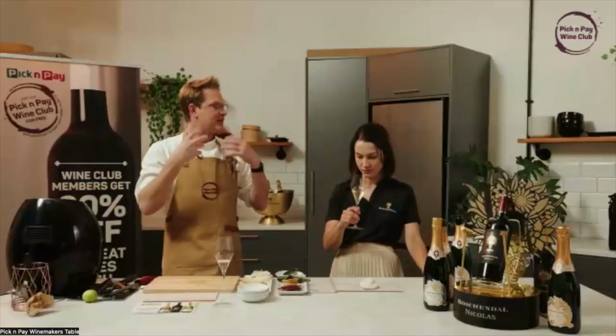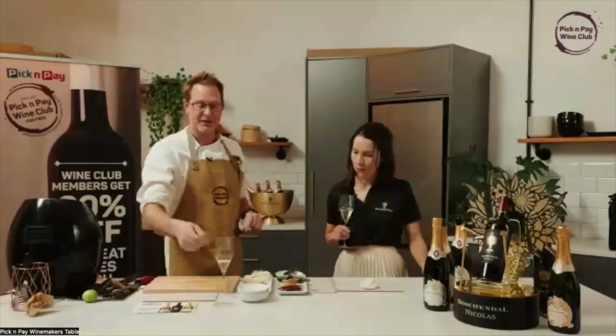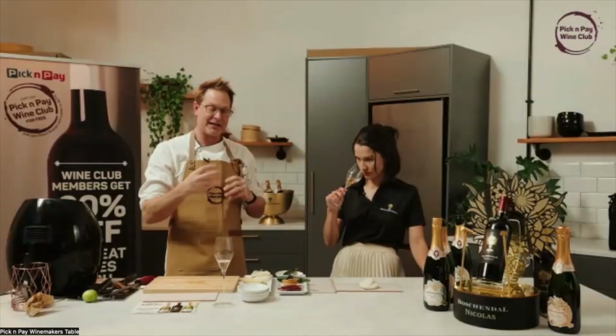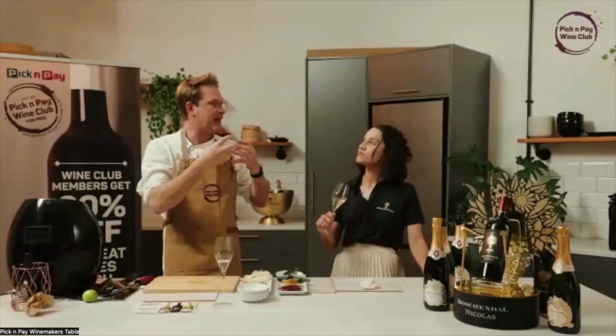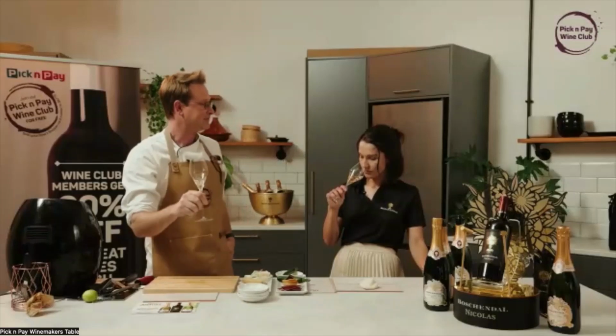Let the flavors roll around. With this also, it's actually quite nice to move this around your mouth. With a brut, it's quite good to get that straight onto the middle of your tongue. But this is a little bit more rounded, and because of the sugar, you can coat it around the rest of your mouth.